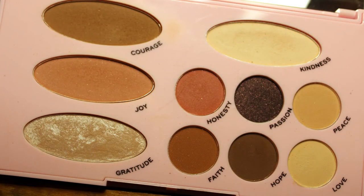Question number 8, best all-in-one palette. I had a hard time with this one as well because this is definitely an all-in-one palette. This was my original choice, but I instead went with the brand new Emily Needs palette, and I am wearing that today. My entire eye look, my cheeks, my highlighter, my contour, everything is from the Emily Edit Needs palette. Take a look at that. It has everything you need right in there.